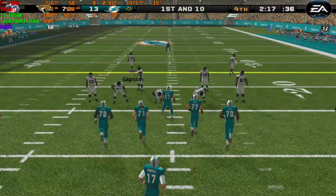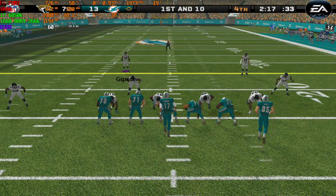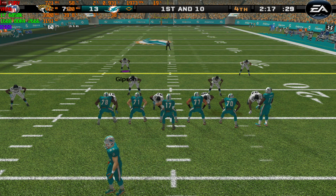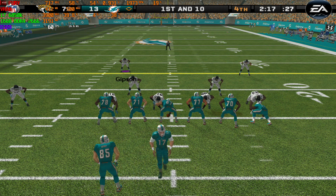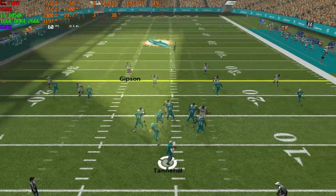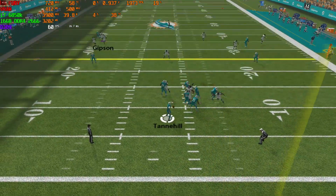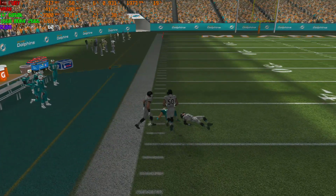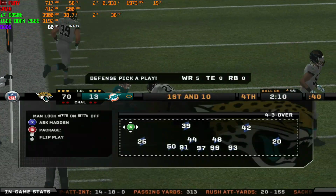The kind of thing that gets the rest of the team fired up. Jacksonville comes out in a 4-3. Watch the screen. Defense, get ready. Pressure going long to the left. He's got it. Number 21 is there on the stop at the 44-yard line.